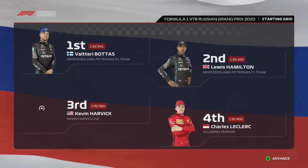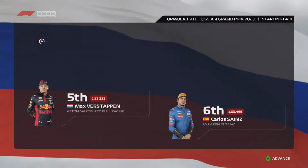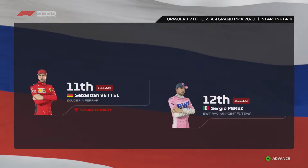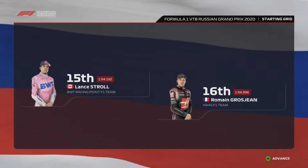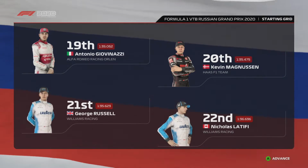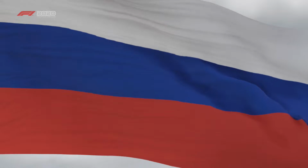Considering the rest of the grid, we have Leclerc, Max Verstappen, and Sainz, Albon, Gasly, Norris, and Daniel Kvyat, Vettel, Perez, Esteban Ocon, and Ricciardo, Stroll, Grosjean, Mick Schumacher, and Kimi Raikkonen, Giovinazzi, Magnussen, Russell, and Nicholas Latifi. And with preparations almost complete, let's head down to the track.